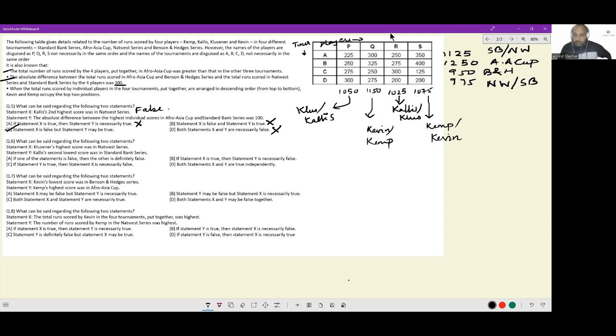Now, if Carlos is here, his second lowest score will be in Afro Asia Cup. So for this case, it doesn't work. But if Carlos was here, his second lowest score will be in tournament A, which could be Standard Bank. Okay, this is fine. This is fine.